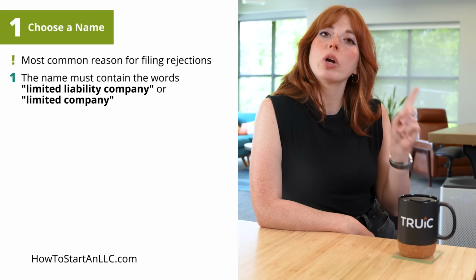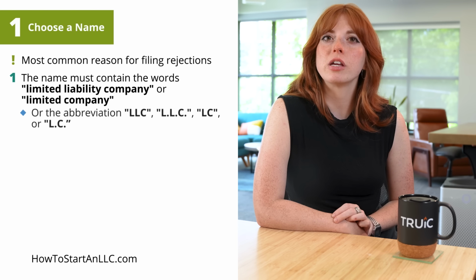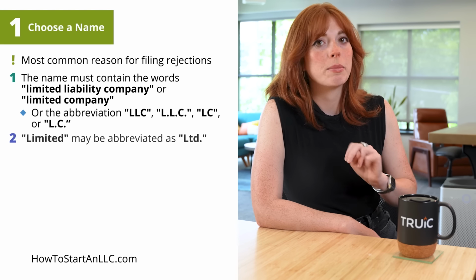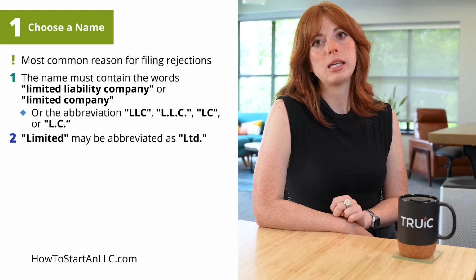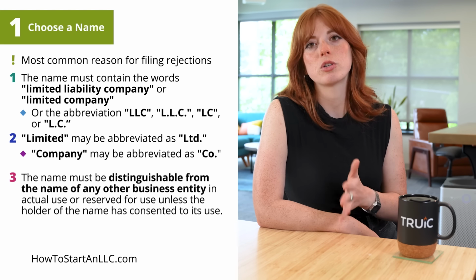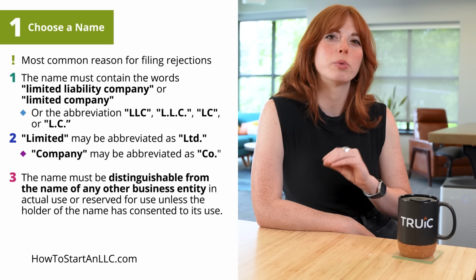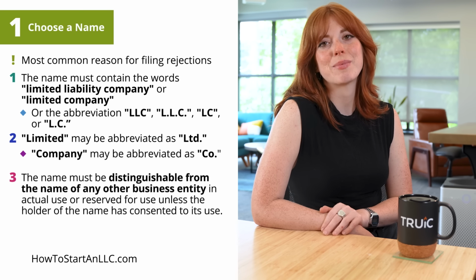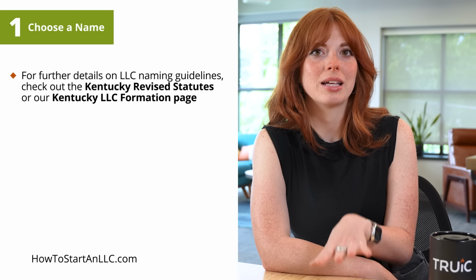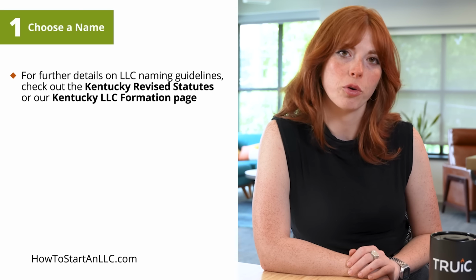The name must contain or end with the words limited liability company or limited company, or the abbreviation LC, LLC with or without periods. The word limited may be abbreviated as LTD, and the word company may be abbreviated as Co. The name also must be distinguishable from the name of any other business entity in actual use or reserved for use unless the holder of the name has consented to its use. For further details on LLC naming guidelines, check out the Kentucky Revised Statutes or our Kentucky LLC Formation page.